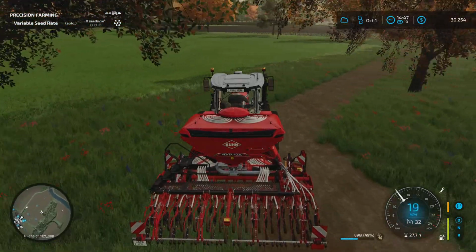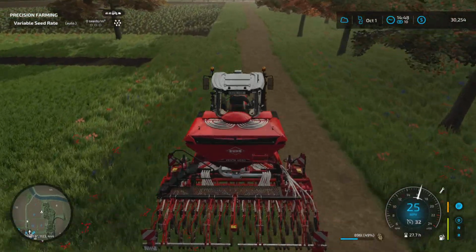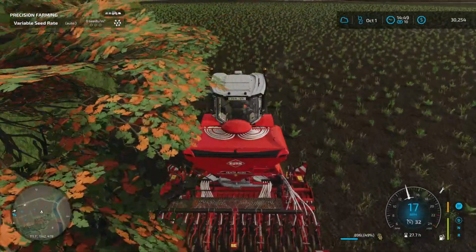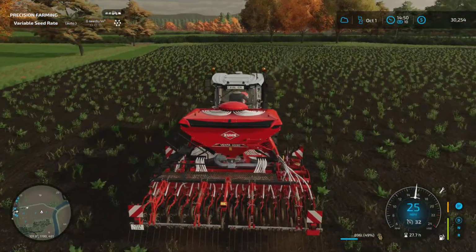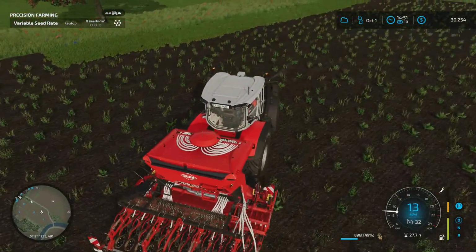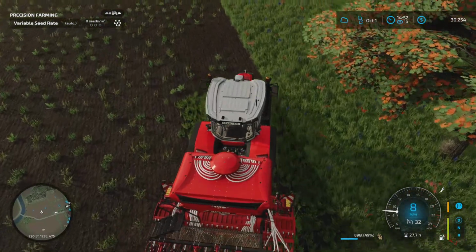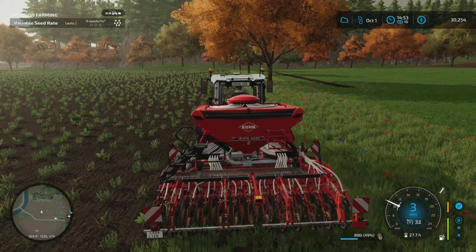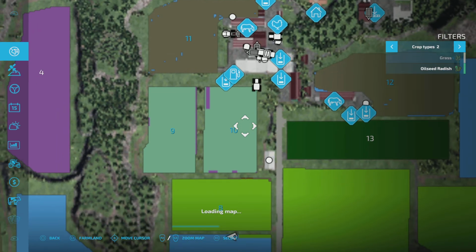So here is our field planted full of wheat, except for this one strip that we missed right here, but that's fine. So this is the field we're going to plant with the barley, and it's covered in weeds, but that's fine. That's what happens. So we're going to go ahead and loop around here. And we shouldn't damage this because it's in the first growth stage. And we are set to barley.